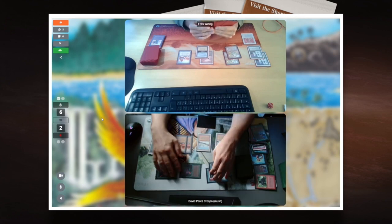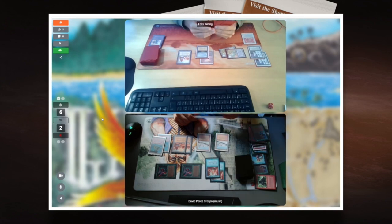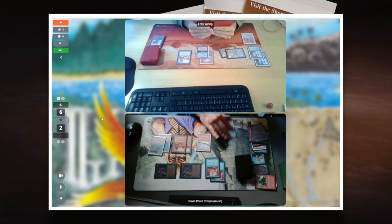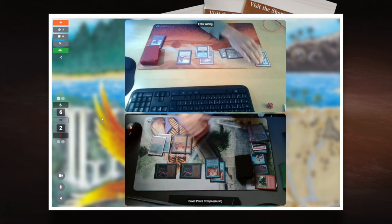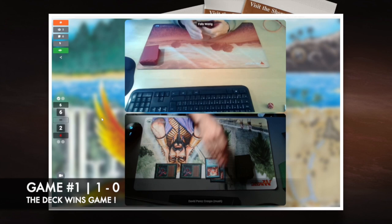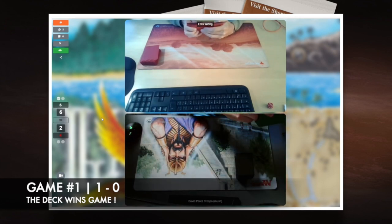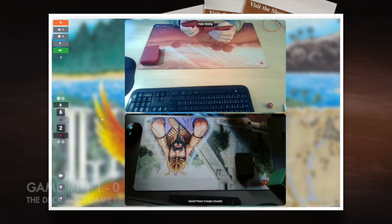And now he's going to drop to four. There's the attack. Two damage here for Felix. He's going to drop to six. That's it. We see David here picking up the card saying, you know, I can't win this one anymore. So the first win here for Felix, and it shows what I said in the deck already.